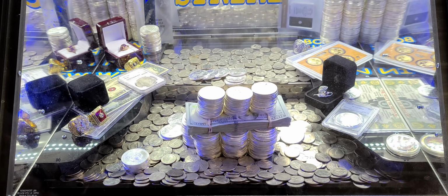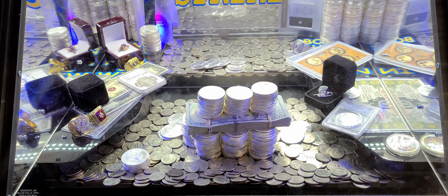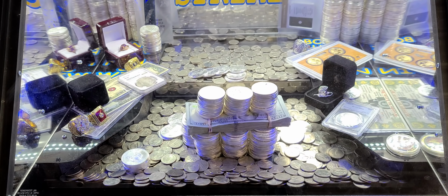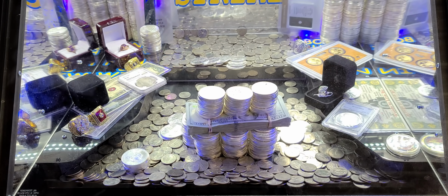Alright, a couple more silver pieces fell. They fell right behind the stack, so slow movement here for a second. Loading up that right side, trying to get that diamond back down.